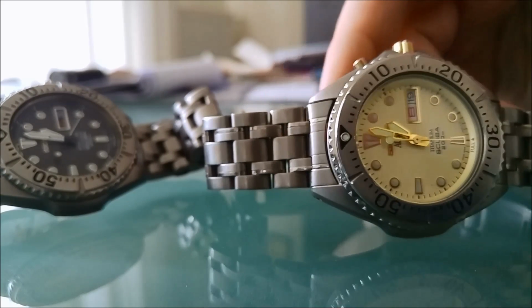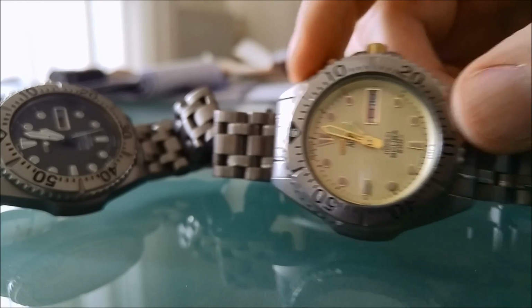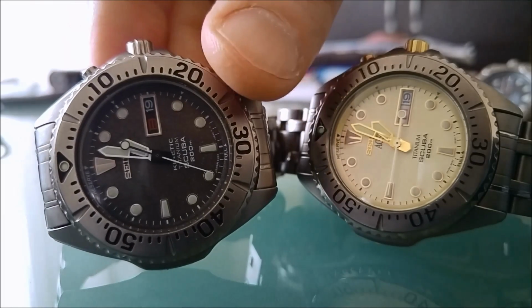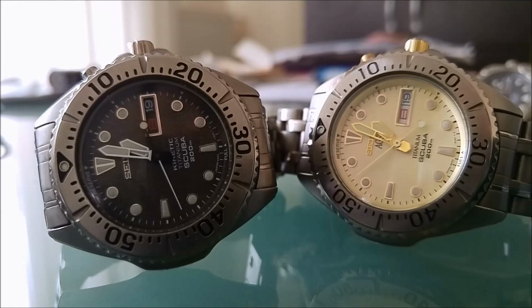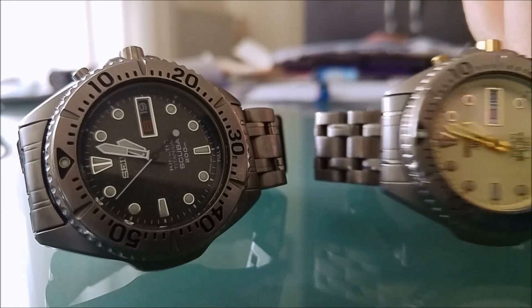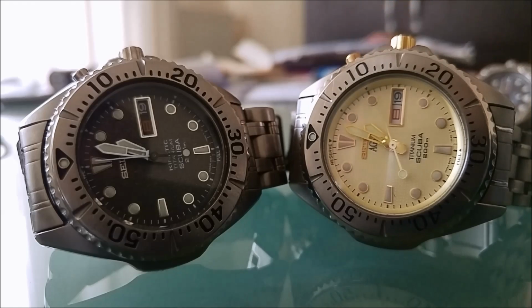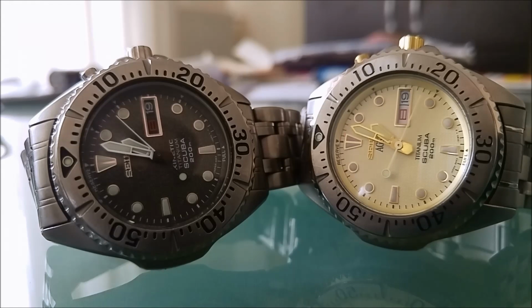The bracelet is the same as the Grey Ghost. So the only difference between the Grey Ghost of the second generation and the SBCZ005 is really the fact that this one says Kinetic on the dial, while this one would say AGS. Other than that, and of course the movement, which has some very slight differences, they are virtually identical watches. Nice mid-sized divers, very light. I think they're actually less than 90 grams. And although they are relatively on the smaller side by today's standards, they have some pretty nice wrist presence.